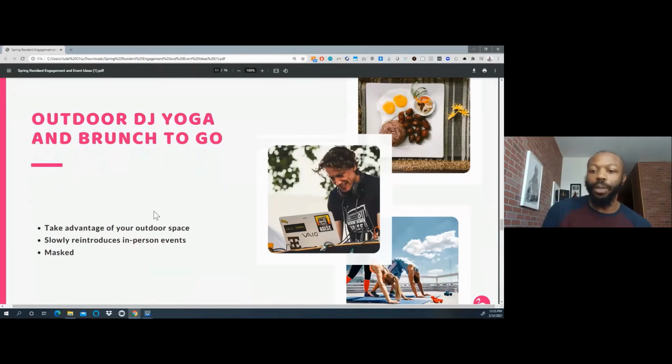And then in terms of the brunch event, one that I definitely recommend, just because for the last year or so, very few buildings have done any types of events. And then making it a DJ and yoga brunch event is really nice because it adds the extra element of a food event. Because right now, most of the events that have been done with food have been like a breakfast grab and go or something else. So this just adds another layer of engagement to the typical breakfast grab and go.